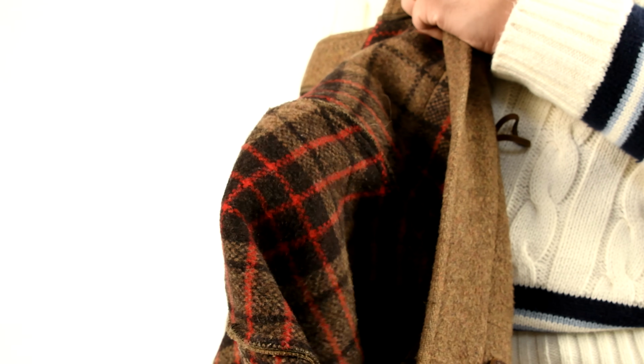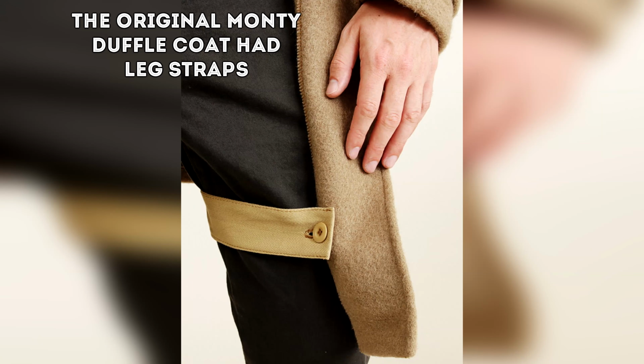The coats I'm wearing here right now have more darker ones with red, gray, and black. As a side note, the original Monty duffel coat had leg straps, so you could walk through very windy weather without your coat coming up and cooling you down. Honestly, I've never seen a duffel coat or an overcoat with leg straps, but if you find one, consider yourself lucky.